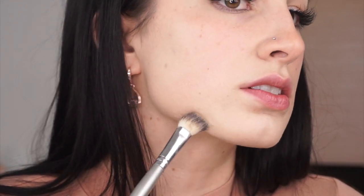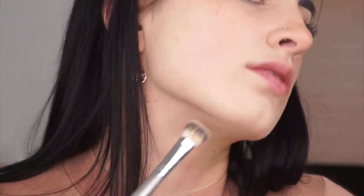So I'm just placing the product directly on the breakout, and then I'm just blending around it, because if you really blend right on top of it too much, it's going to take away the concealer. So you just want to blend the edges out. See, I'm just kind of done.